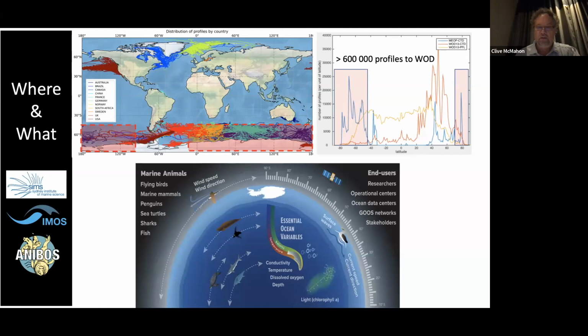The bottom panel of the figure really just shows the observing systems. One system isn't going to cover all of our needs, so different animals in different regions will provide the information that we need. We're not going to stick tags on fish in the Antarctic; we're going to use seals there. We use turtles and sharks and other animals for the tropical observations.